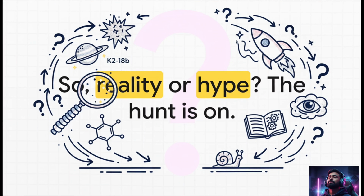So let's go all the way back to that first question. Reality or hype? The truth is, it's a bit of both. The hype is justified because the potential discovery here is absolutely monumental. But the reality is that science moves slowly and cautiously. We do not have proof of alien life. But what we do have is maybe the most compelling lead in human history, a specific dot in the night sky to look at, and the perfect instrument to investigate it. The hunt on K2-18b has only just begun.